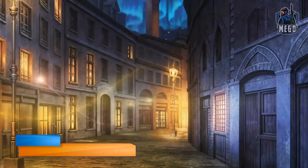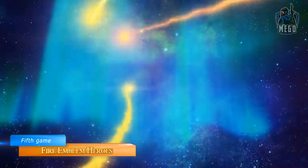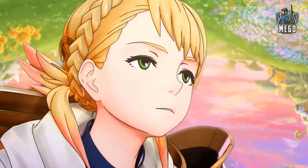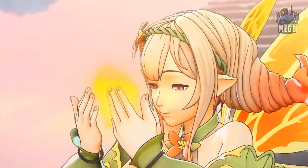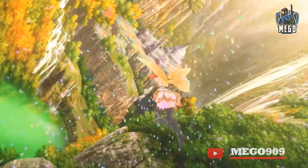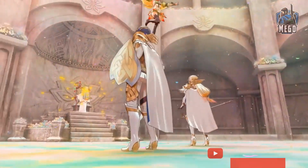Fifth game, Fire Emblem Heroes. Nintendo has a good number of games for Android, and they are all pretty great. With Super Mario Run, they have one premium game. Many thought it was too high a price to pay. Mechanically, however, it is one of the strongest smartphone platformers. Nintendo also has a few freemium options that include Fire Emblem Heroes RPG Strategy and Animal Crossing Simulation.